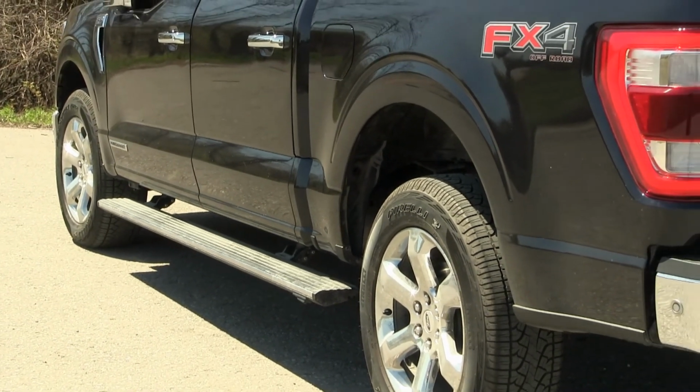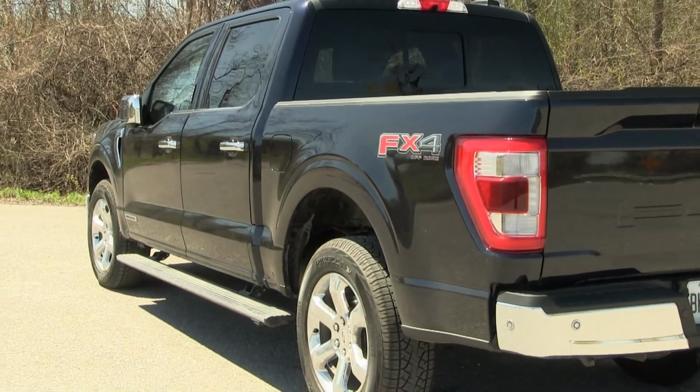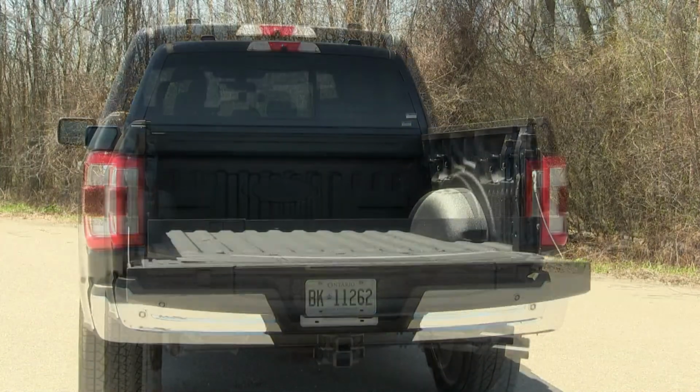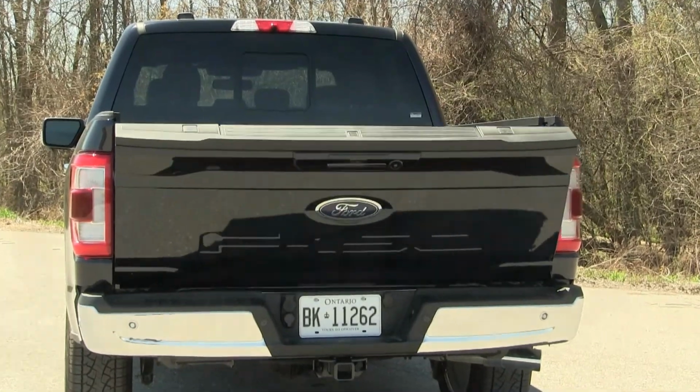It still amazes me though that these trucks are so large that you actually need a step up to access items kept inside. One notable improvement is that the available power tailgate now works for both opening and closing, and that's something that was oddly not possible before.